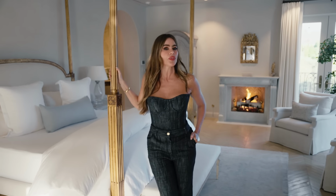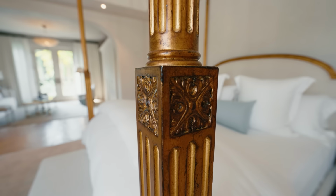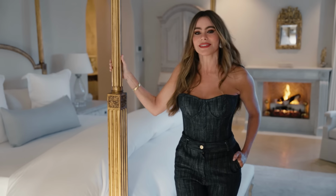I've always had a thing for 4-pole beds. And I think this one is very special. I love the color. I love the textures. I thought that it was going to be perfect for the room. I think it looks great with the house, and it's sexy.